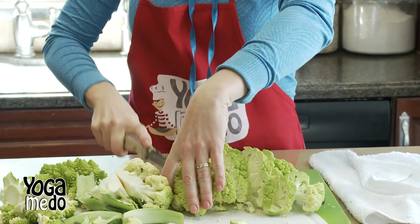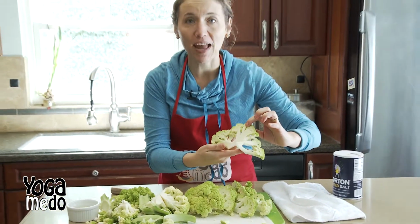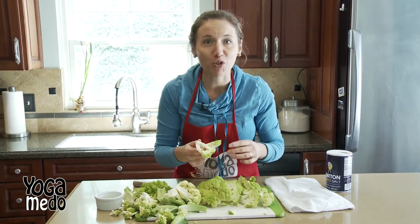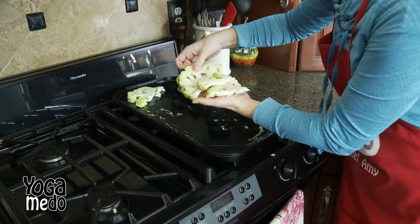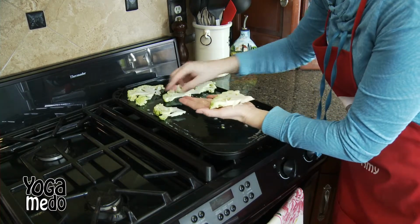I'm going to come right down the middle, and then I've got a pan warming up. I'm going to put these slices on the pan and just cook them like that, kind of grill them on each side on that pan, and I'll show you what they look like. Ooh, can you hear that sizzling? I put a little bit of butter on the pan. I'm just going to lay these down.